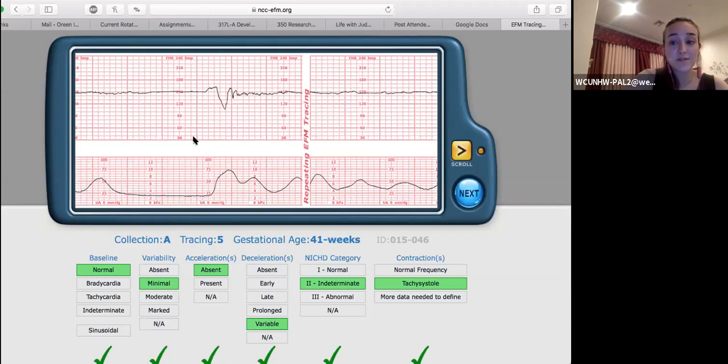All right, now if your professor says something different, if she says to you, hey, listen, for me, I want category 3 to be minimal and absent variability with something else, then it's minimal and absent variability with something else. But according to this, it's only absent, okay?